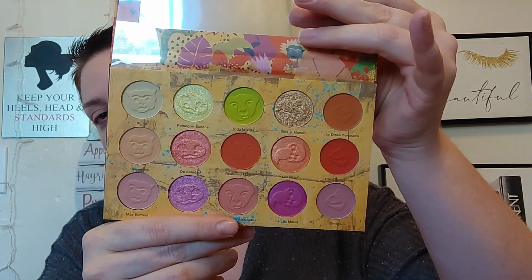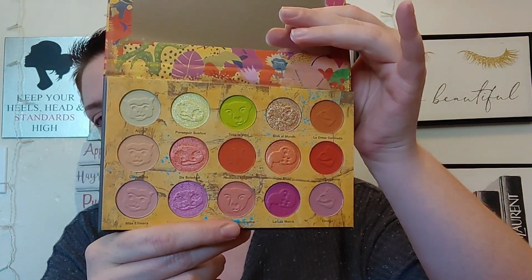But anyway, I love Nomad Cosmetics. I've tried their highlighters. They're amazing. But I have the Nomad Cartagena Magica palette, and it looks really, really pretty. And even though it's bright, I still think we can do a really pretty fall eye look. So I'm going to be doing that today.